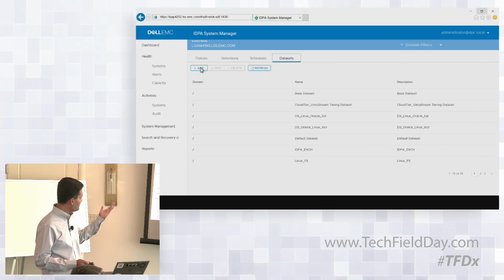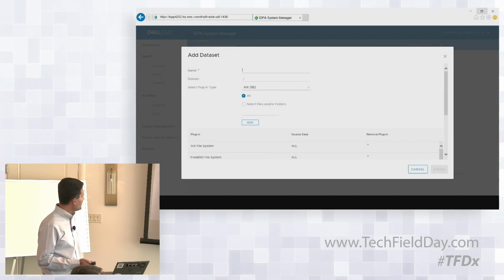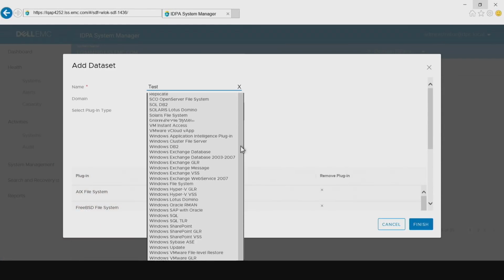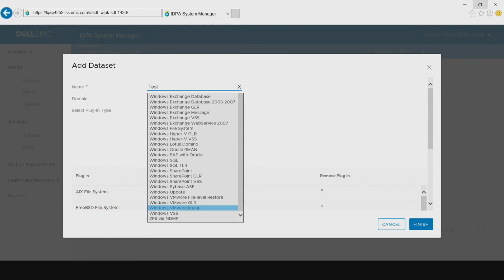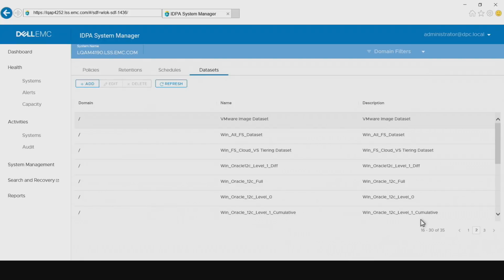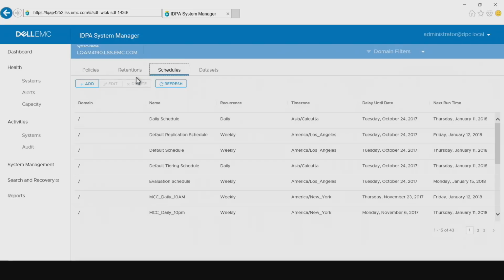So setting up a policy, we would start with setting up the data set. And here is where I want to make a call out to that flexibility that we have. We support a huge set of applications. Of course, most people are interested in VMware, and that's prioritized, but we do have the ability to support a bunch of applications. Set up the policy, select the files and folders that you want to handle.